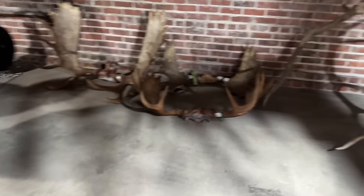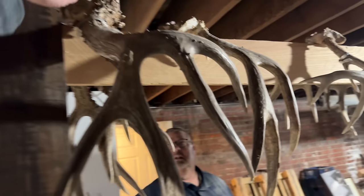Couple of moose. Oh, yeah, look at that. There's some moose. Don't touch anything. Nice. Yeah, that won't break anything. That's a nice muley right there. Look at all those. The character on that. That's neat.